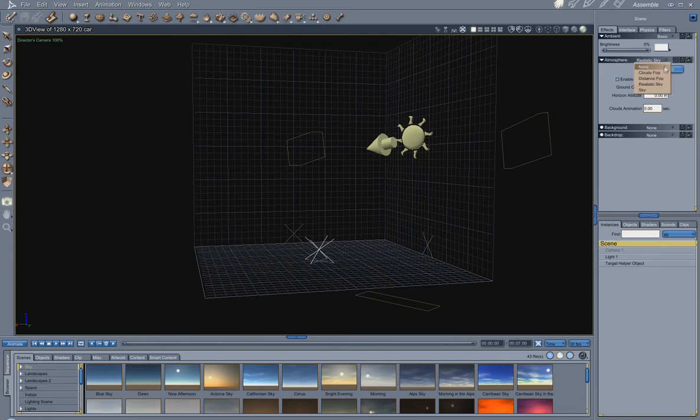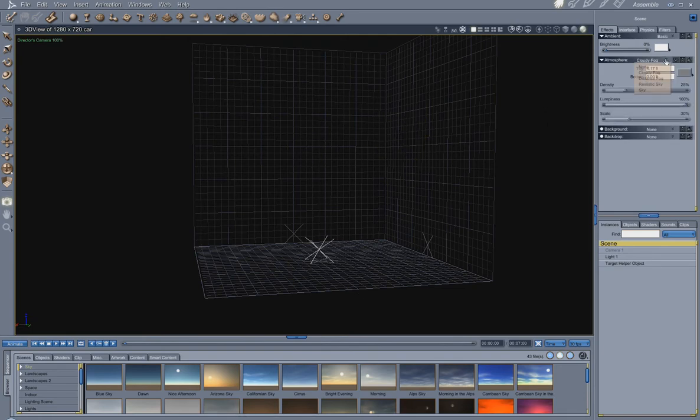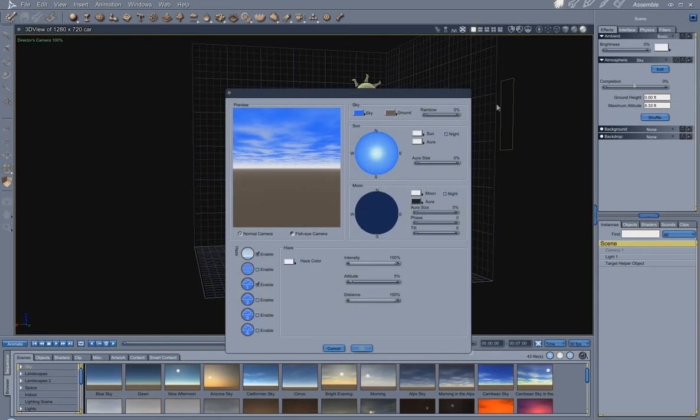But anyway, this is a realistic sky. You can go with a cloudy fog. You can use a distance fog or just the old plain sky. And there again, you still have these same tools. But you can see it's a different setup. And there's all these things that you can enable. Here's your haze, fog, cloud layer 1, cloud layer 2, and really neat stuff. And then these are your adjustments.